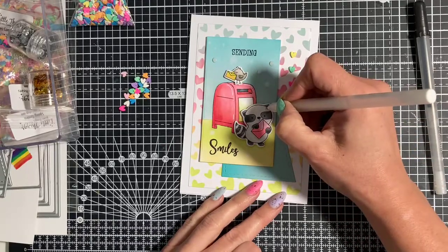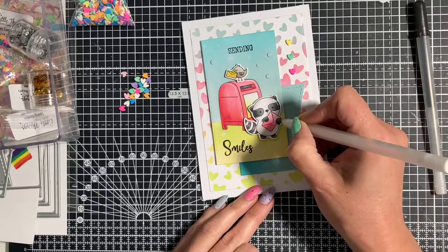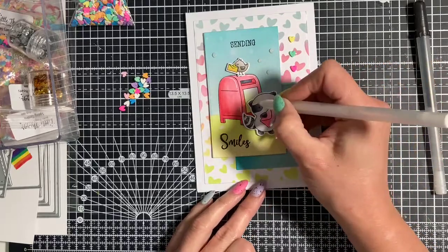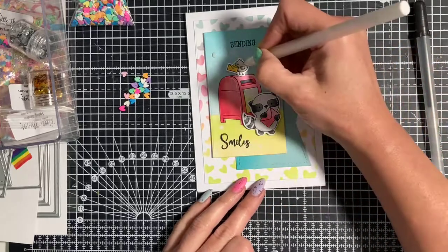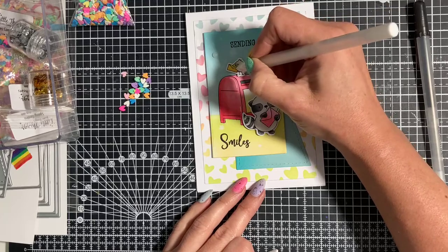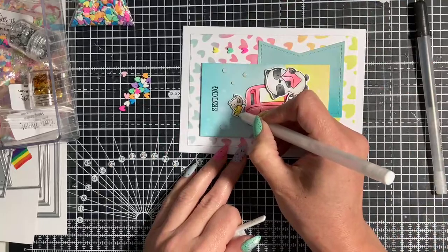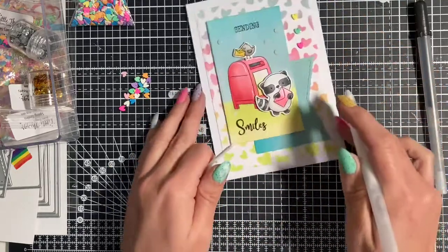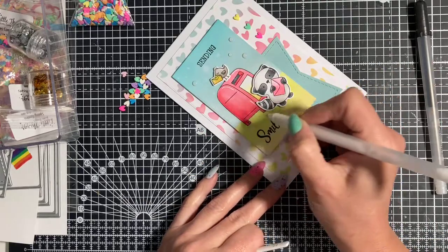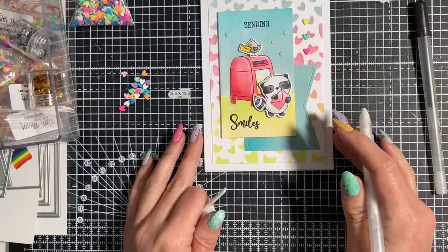I don't know why. Just think it just breaks up the line a little. And you can add as many as you like, wherever you like. It's entirely up to you. Don't go too mad because you don't want them to look stripy, but I do think that they do add a little bit of something. There we go.